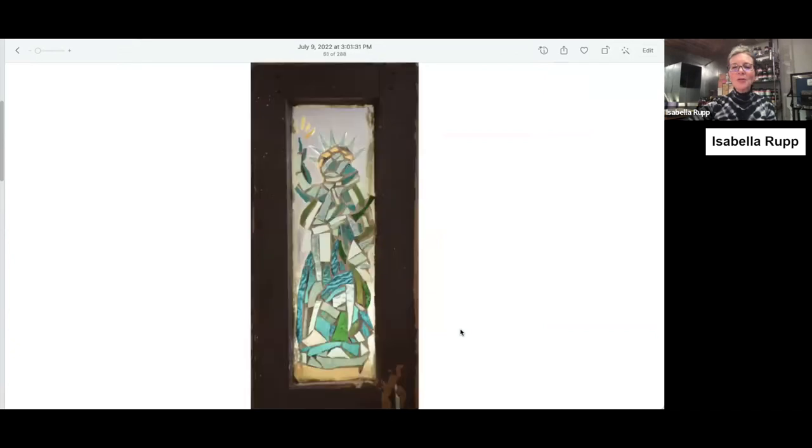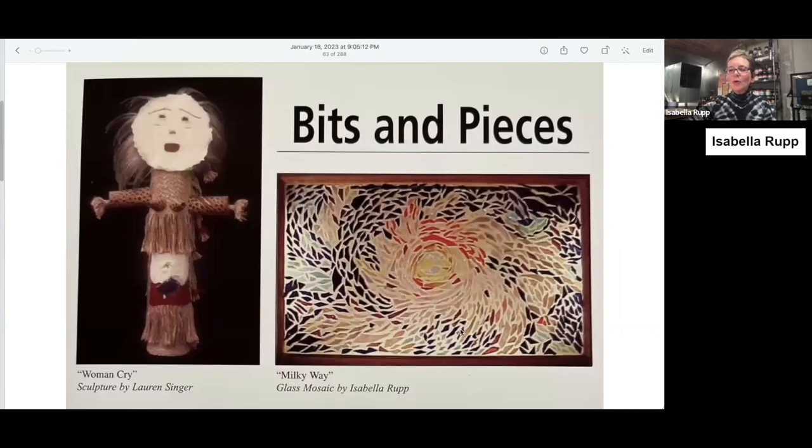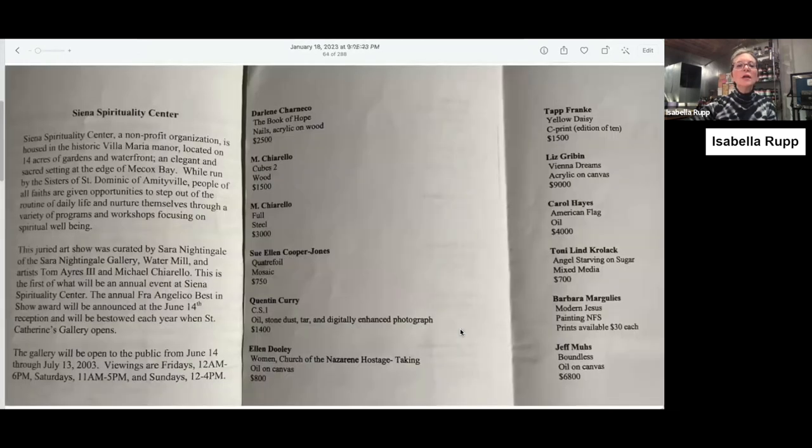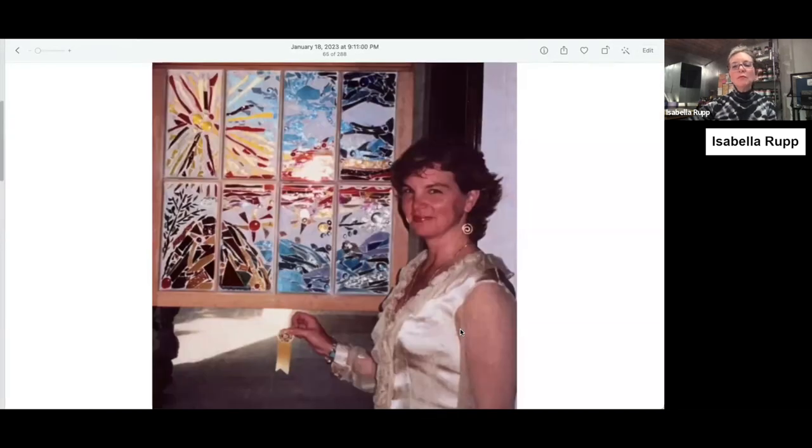Sweet little windows. They were the first thing I set up when I moved. And I was fortunate when I got here to be really welcomed by the community. I was part of a two-person show that was curated by Catherine Newman at the Bryant Library through the Art League of Long Island. I was in a juried show by Sarah Nightingale, Tom Arras and Michael Chiarello. And my piece won first prize.